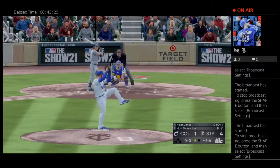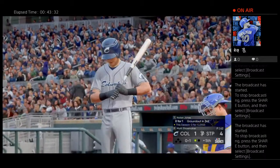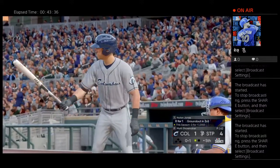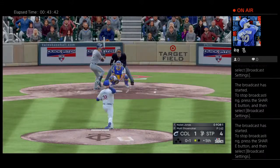So now to the plate, Nolan Jones. With 1 away, he can't make contact on the first pitch. It's strike 1. He's 0 for 1 after grounding out in his only trip to the plate so far. Into the windup, here comes the 0-1.